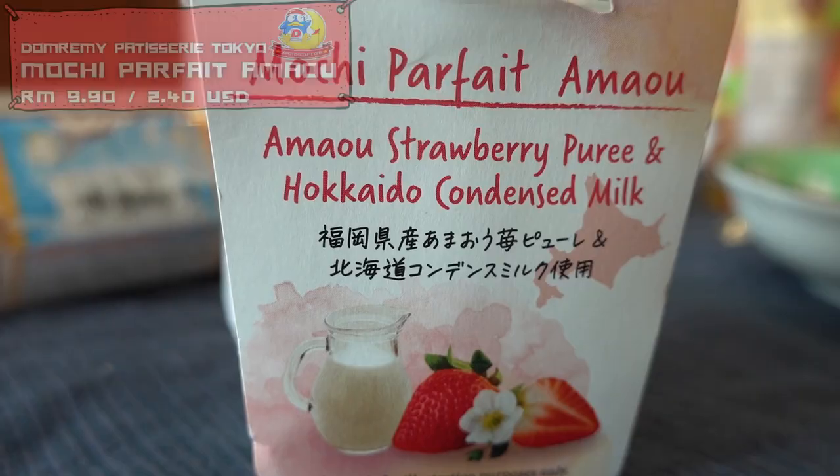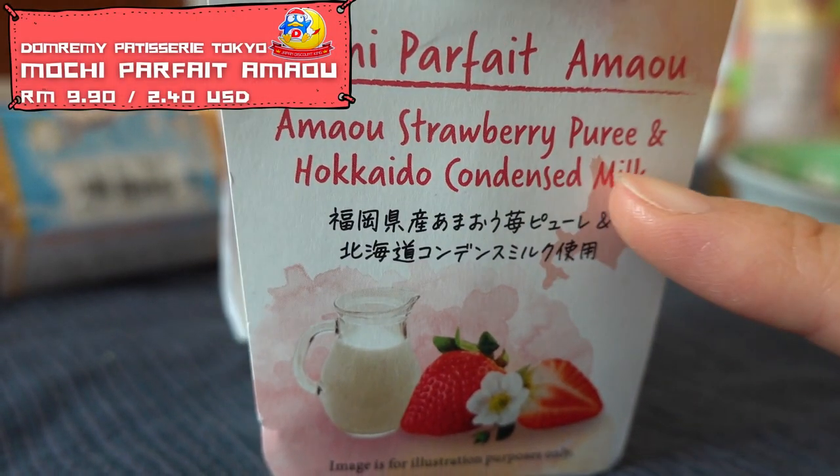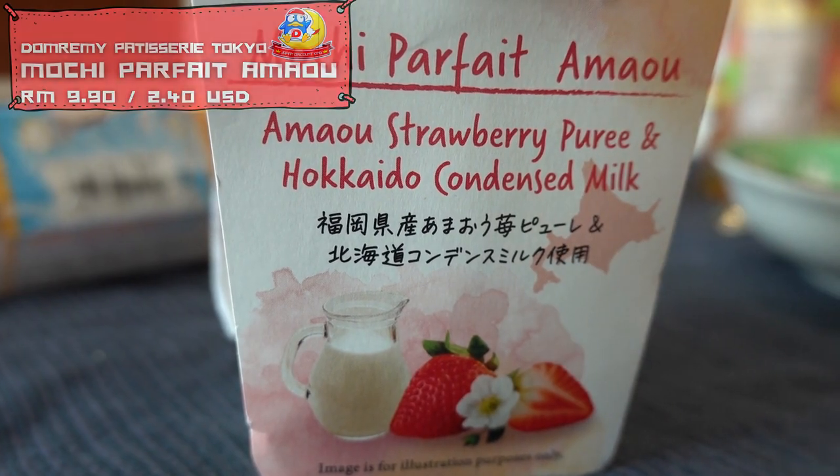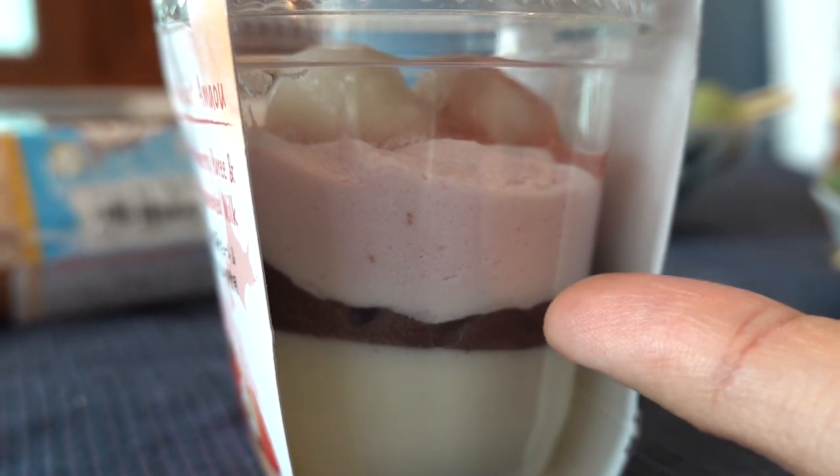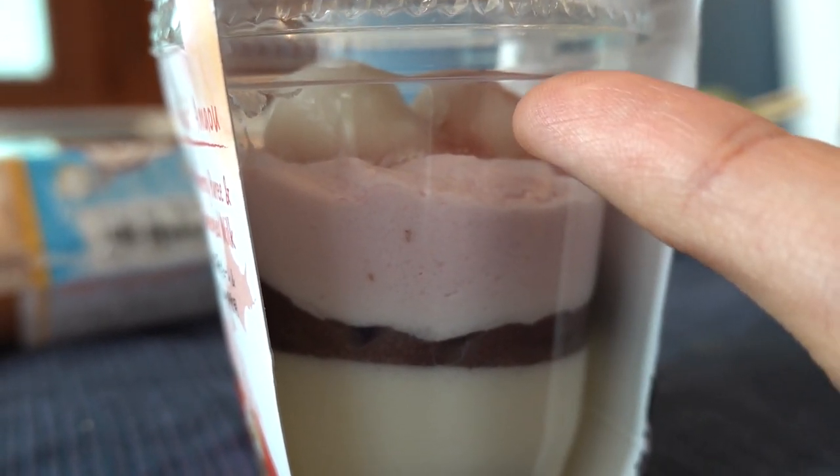I think we try this one first lah. The mochi cup. It's written here, strawberry puree and Hokkaido condensed milk. And look at the layers. It's beautiful. I think this is probably the milk and then probably some chocolate with strawberry puree. And this on top, they are mochi. Wow, super excited. Okay, I think Quet will start this first.